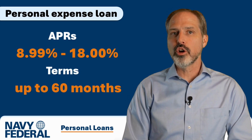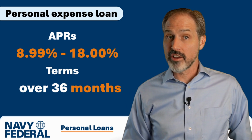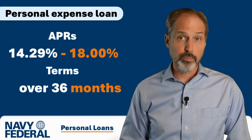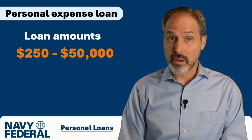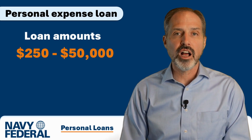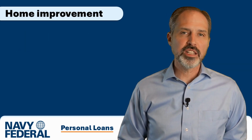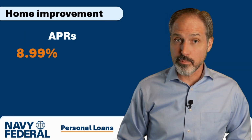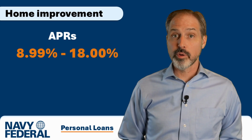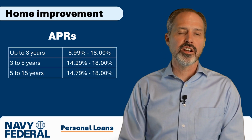If you select a loan with terms over 36 months, the lowest APR you can qualify for is 14.29%. Navy Federal has one of the best loan amount ranges out there. You can borrow as little as $250 and as much as $50,000. Like the personal expense loan, the APR ranges from 8.99% to 18%. However, for these loans, there are 3 APR tiers.